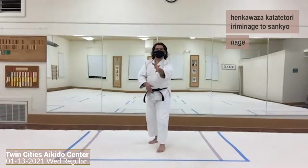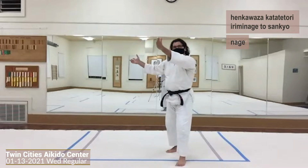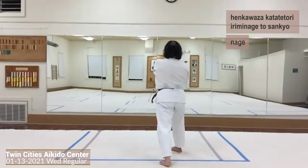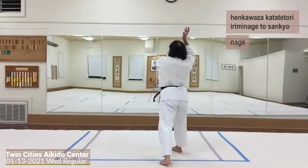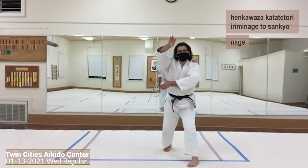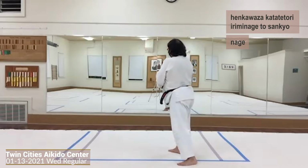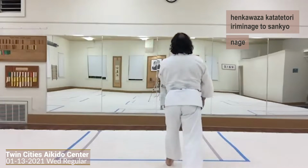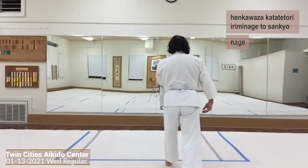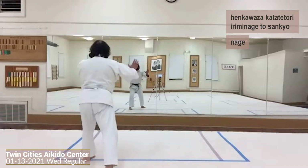Okay, back into the camera. So here we are, they're holding on, Katatetori. We slide in, left hand to the back of the head, we kaiten, left hand is on the right shoulder, raise that right hand up, kaiten back. Now from here, we take that left hand and we bring it between their arm and their body. As we do that, we pivot. We bring that right foot back. That's our tenkan. Now we do a rear foot tenchin, and then we open up.